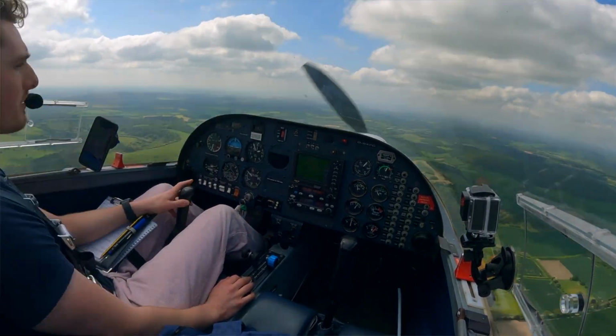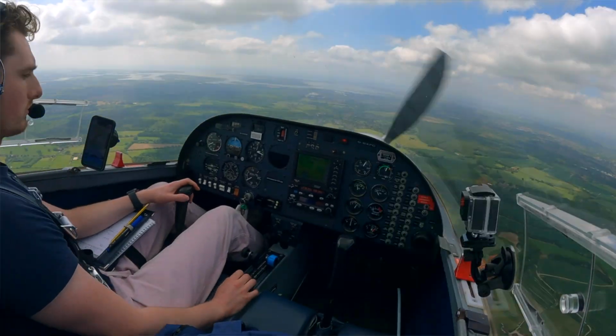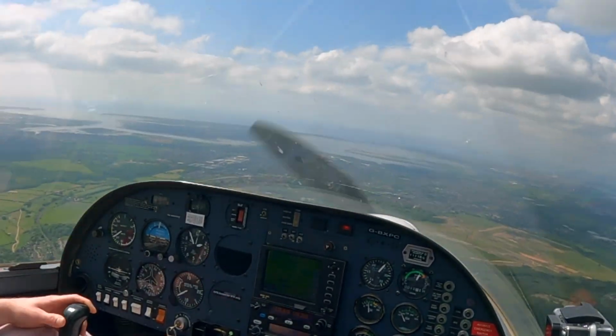I've flown this route quite a few times since getting my PPL, and aside from having to be really on it with Gatwick's airspace, it is a beautiful flight. I absolutely love it when the coast starts to appear.